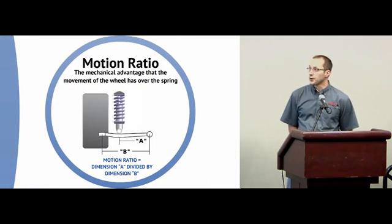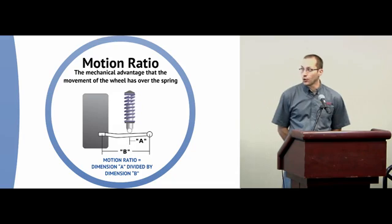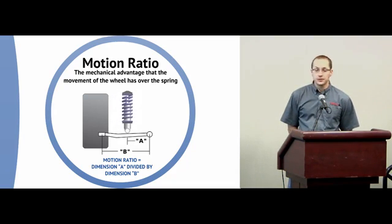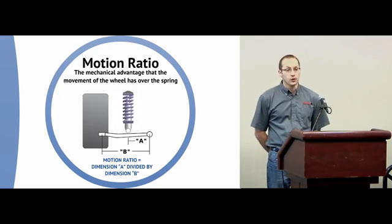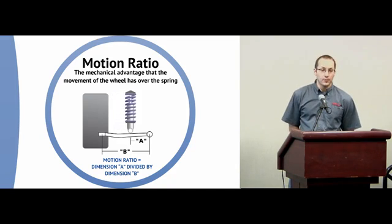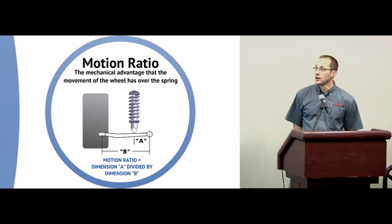When looking at the spring rate of an independent suspension, you also have to calculate in your motion ratio. Think of your lower control arm as a lever arm. If you were to measure from the center of the pivot point out to the center of the ball joint, and then take the measurement from the pivot point of the frame out to where the shock mounts to the lower control arm, that will change the leverage ratio. If that shock is mounted way out by the ball joint, you may be able to get away with, for example, a 300-pound spring rate. If it's mounted dead in the center, you got a 2-to-1 leverage ratio.